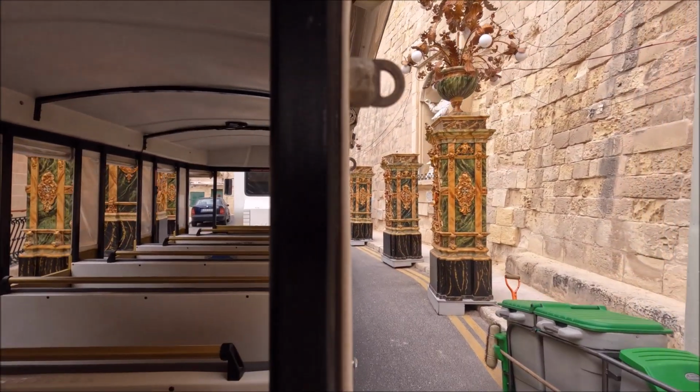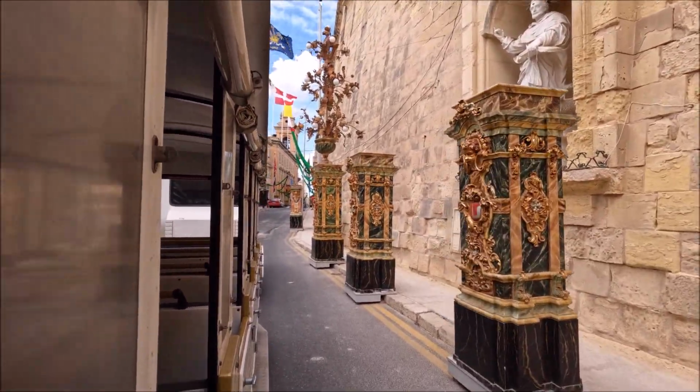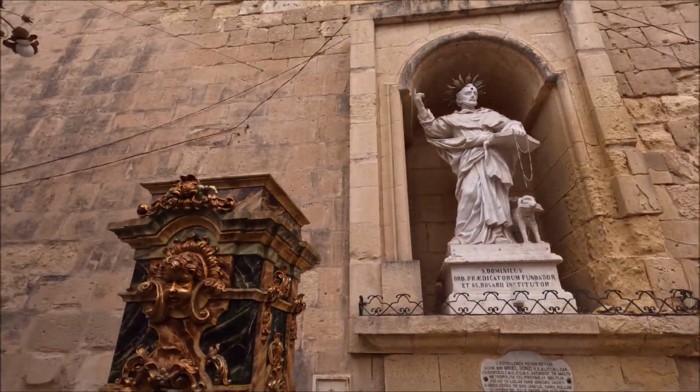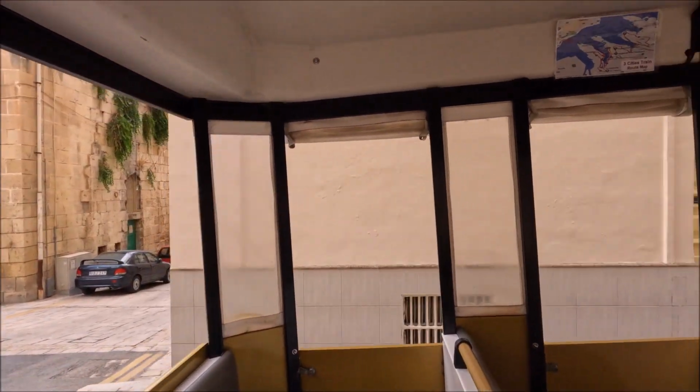On the right side is the statue of Saint Dominic. These are the columns that they used to put the statues. This is St. Dominic here. It's the beautiful church dedicated to Saint Dominic. On both sides, one can observe various narrow streets in medieval style.